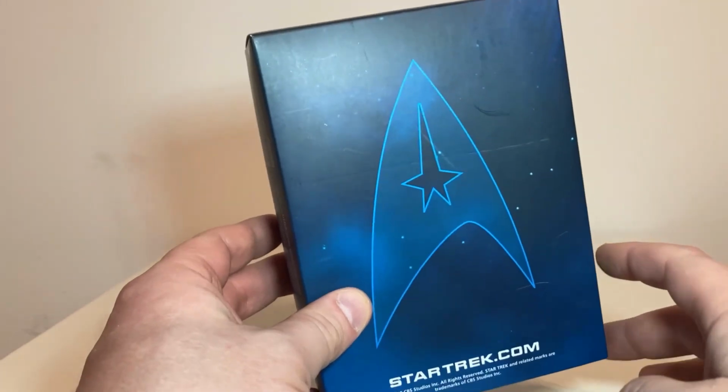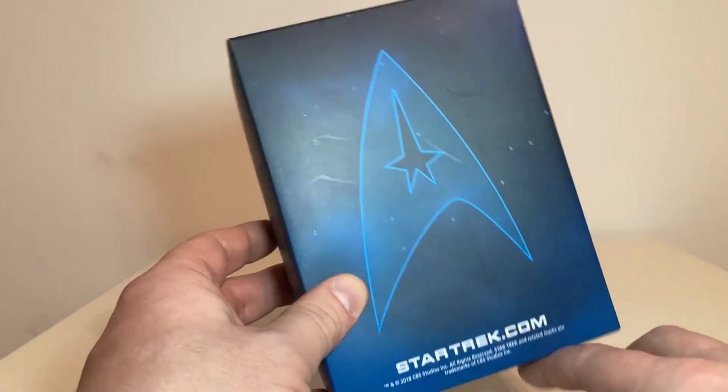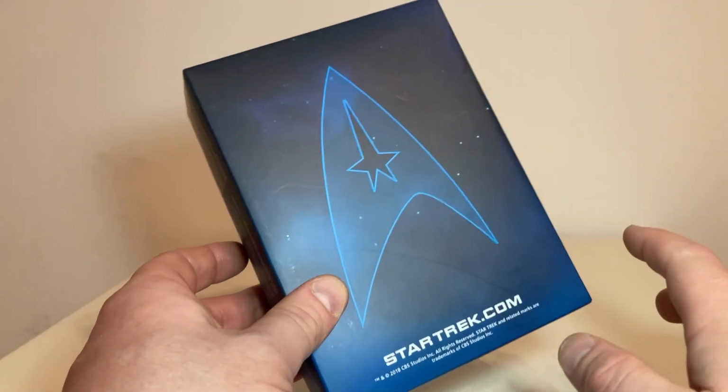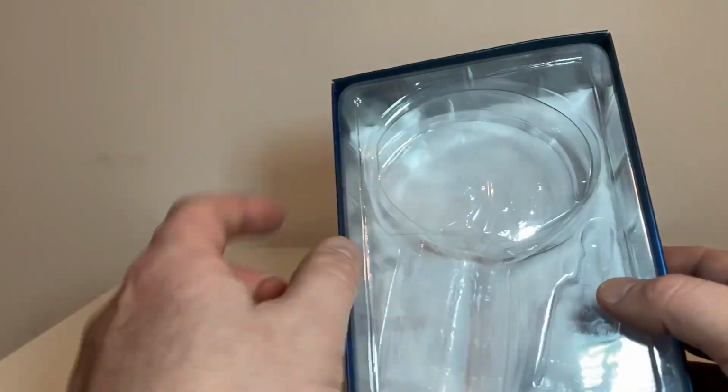I don't even know if I'm going to take the time in my future reviews of all the Eaglemoss ships. Tell me in the comments if you want me to review these. All the boxes look the same from this era, so none of them look different. The ship itself speaks for the box, so there you go. We're just going to toss that to the side.